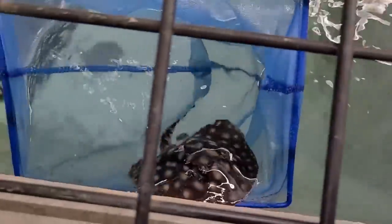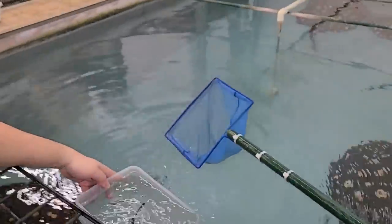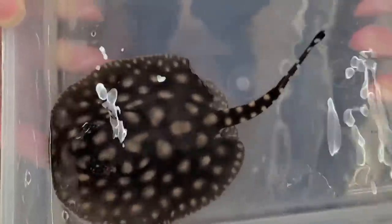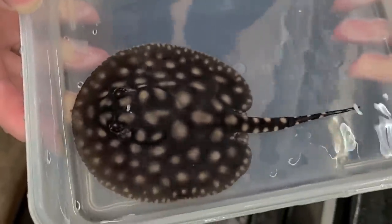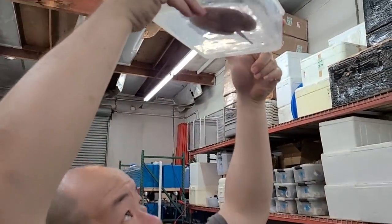Very active. And he's scared. Oh, here we go. Come on, don't get away. Yeah. Beautiful. Very nice. All right, we got him trapped. So now let's look at this one. Very similar in look to the first one, right? A lot of spots, very dark. The spots have like a blurriness to them. It's not quite in focus. And it's a male.